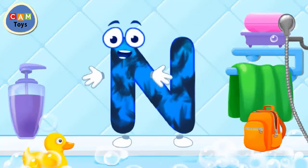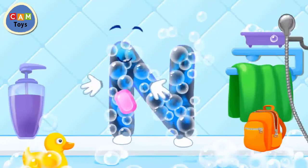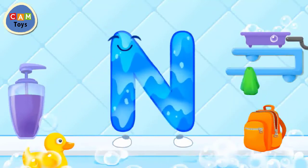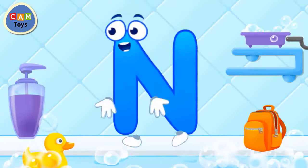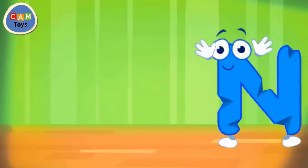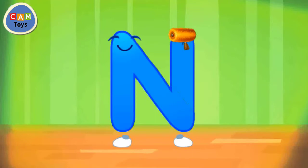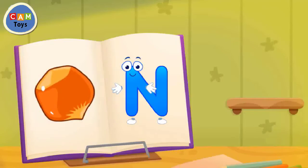The letter got dirty. First, soap the letter up. Wash away the soap with water. Wipe the letter with a towel. Good! The letter got crumpled. Smooth the letter. Cool! Thanks! N, nut. Take a nut for the squirrel.